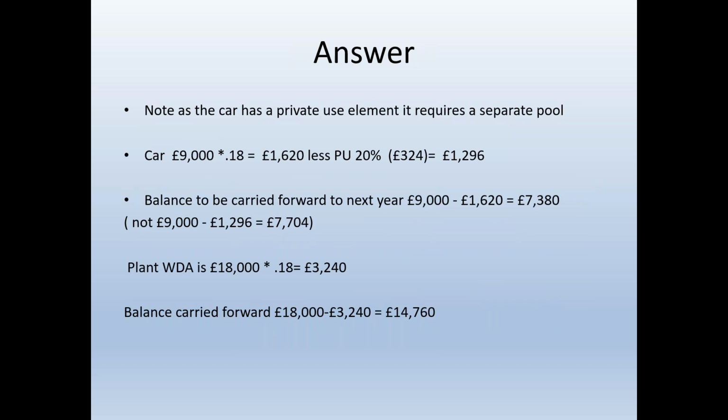Okay. Right, so note the car has a private use element, and any asset which has a private use element must be kept in a separate pool. So when you look at this car, I should also say that the writing down allowances vary, but they're pretty much standardized over the last number of years at 18%. So if you have a car valued at £9,000, you take 18% of it, 1620, you then must adjust for the personal allowance of 20%. So you've got a capital allowance of 1296, and the balance you carry forward is the £9,000 less the 1620. So the balance you carry forward to the next year, which is unused capital allowances, is 7380.